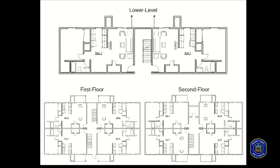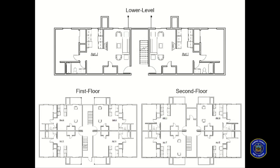This is a 2D top-down floor plan of the garden-style apartments. If we start out at the lower level, we remember we had 2 in the front, 3 in the rear. So the 3 in the rear gets us to our 2 lower-level apartments, which are on the Charlie side of the building. You see the staircase in the center there come down. You make a 180 and go back to 2 apartments.